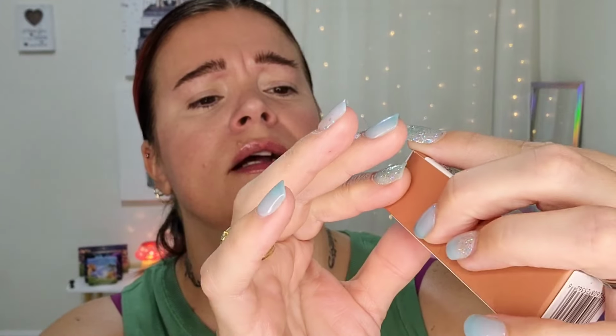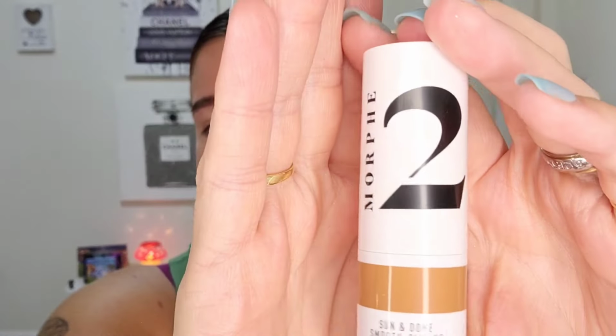I like that. Before I add in any coverage, I do want to test out this Morphe 2 Sun and Done Smooth Gliding Bronzer Stick. I did get the shade Amber Shores. I do love bronzing sticks, so I wanted to test this one out. I actually want to put some on the back of my hand, or I want to start on my hand, just so I can see how it feels and the tone of it.